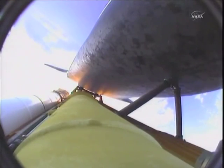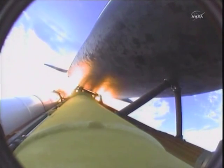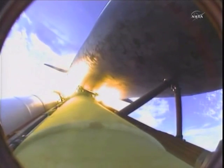1 minute, 50 seconds into the flight, we're standing by for separation of the twin solid rocket boosters. Discovery now traveling 2,695 miles an hour. Its altitude 24 miles. Downrange from the Kennedy Space Center 29 miles.